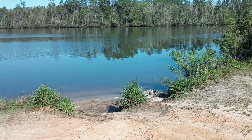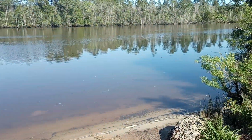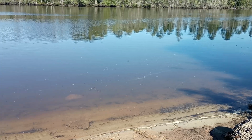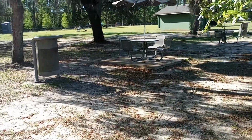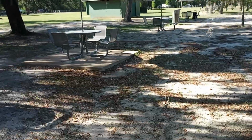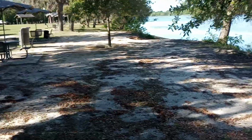It is a beautiful day today. Unfortunately, I have to go to work. The water's clearing up. We had some very violent storms here recently. A lot of tornadoes. I don't know that Santa Rosa County had any, but I know Escambia County did.